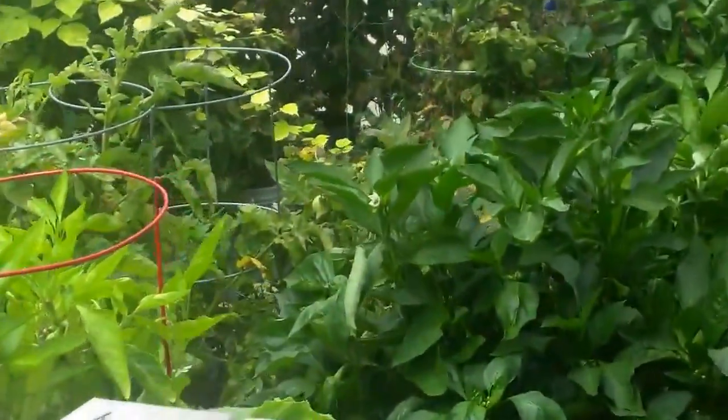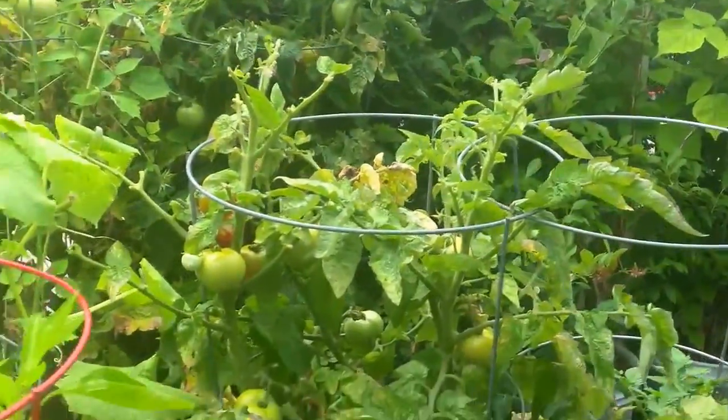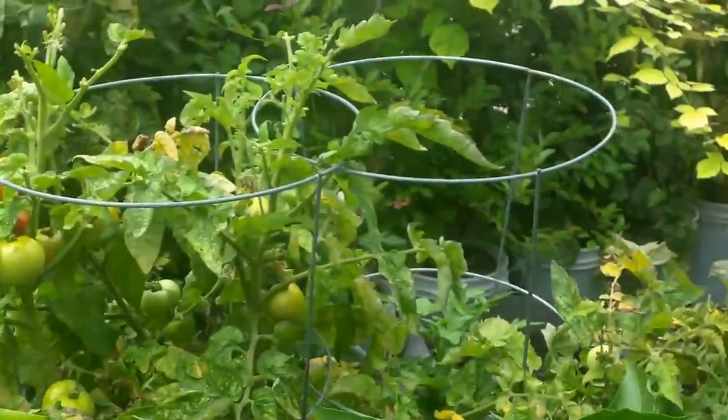And so we have just picked and picked and picked and gave them to the neighbors. It's unbelievable how much stuff has come out of this garden right here. And I see there's more of them in there. I am getting a little bit of yellow leaves. I'm not really sure what the scoop is.